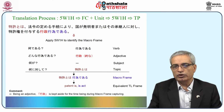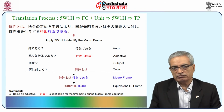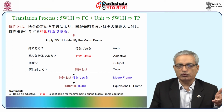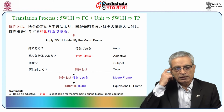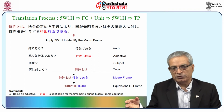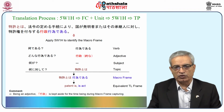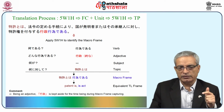Then I will say donna koi dearu. It's a gyosei koi dearu because it's alone here. So gyosei tekina koi dearu. So it's an adjective. Nani ga, no answer. Nanni taishite. So obviously there is one subject here, Tokyo Tawa. So it's addressing the topic. Being an adjective, the gyosei is kept aside for the time being to help simplify the sentence while capturing the macro frame. And the balance comes: Tokyo Tawa koi dearu as macro frame.